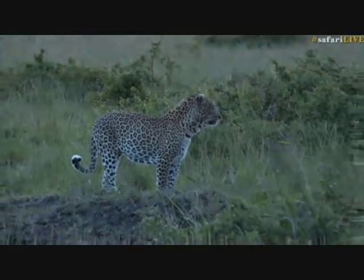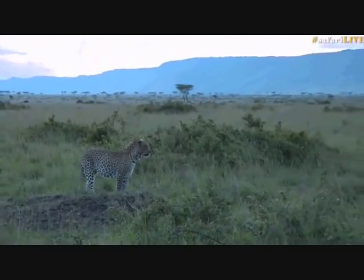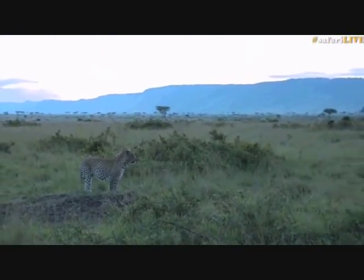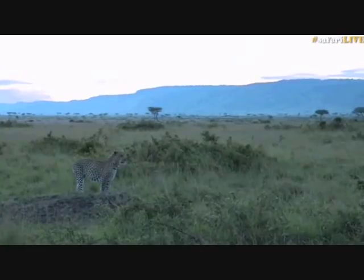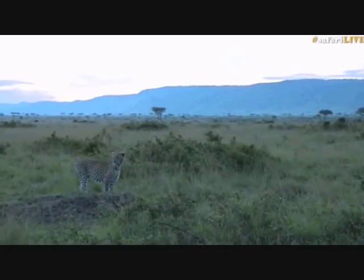What can you see out there, boy? Has that helped your view? Sure. Beautiful, beautiful scene with the Olololo escarpment in the background.